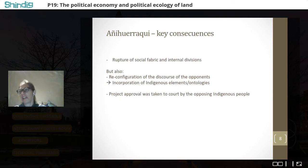So this had really profound consequences for the indigenous community, because there were people in the community which really opposed to the hydroelectric development. So they actually expelled the members that were in favor of the project and that actually agreed to the land swap and that had these agreements with the company. They were expelled from the community. So actually social tissue was ruptured as these members of the community were banned.